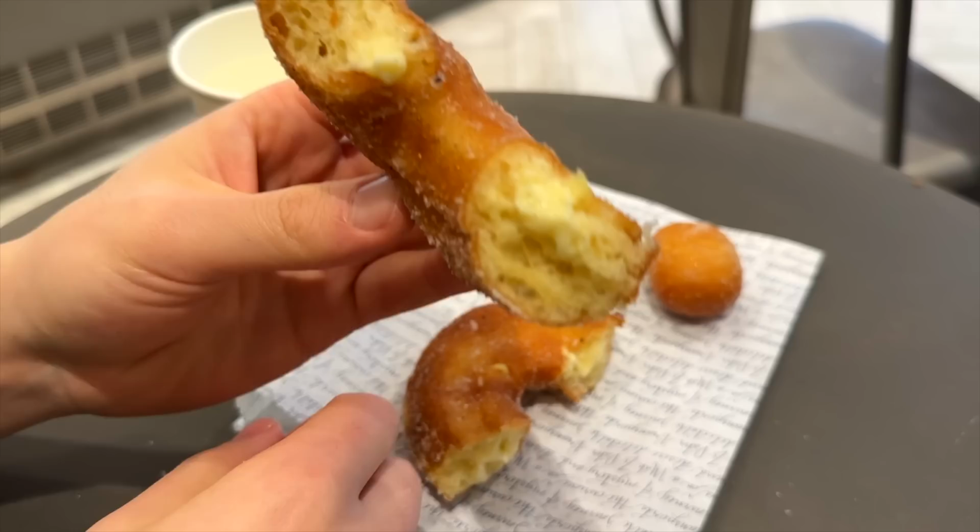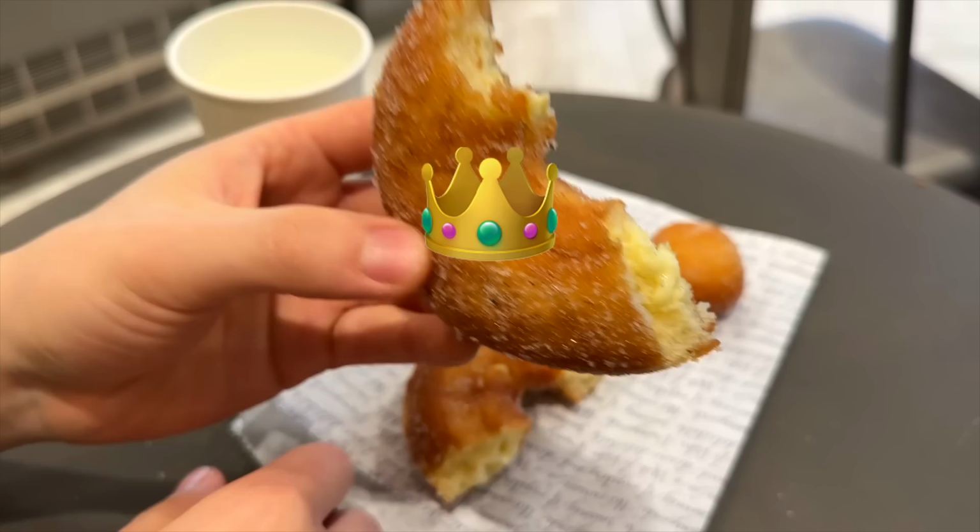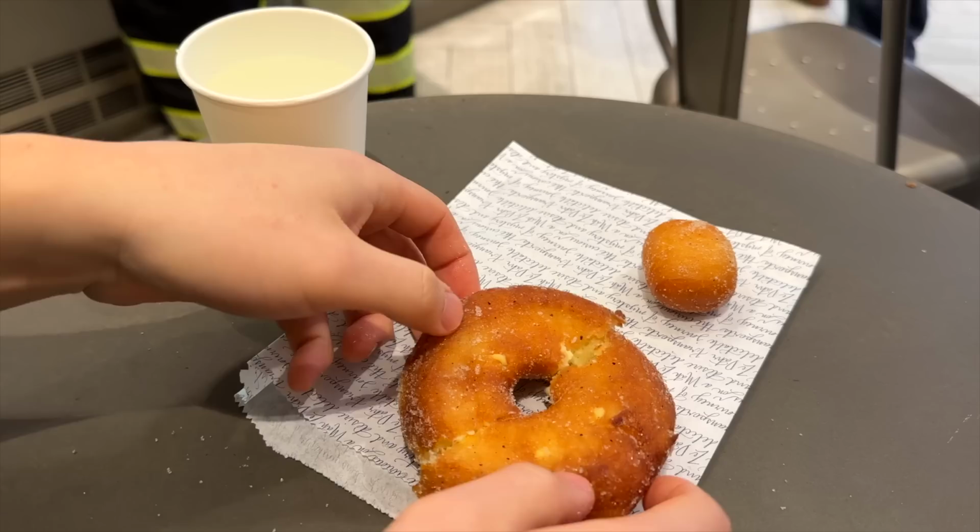So I'd like to proudly announce that this is officially my favorite donut in the city. It's not only light and airy, it also has that bread pull apart texture that you get from a milk bun. The custard has real vanilla bean in it and is filled throughout the donut. Super satisfying. 9.7 out of 10.